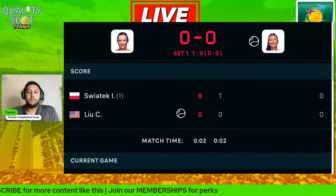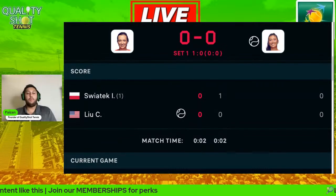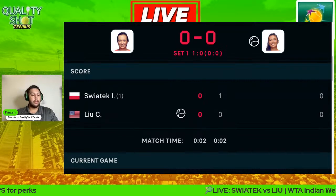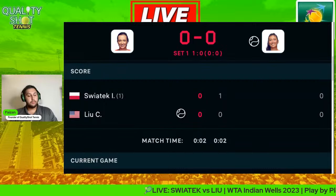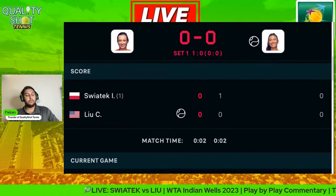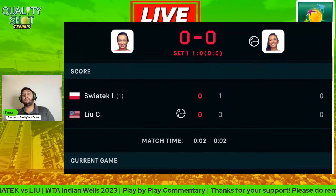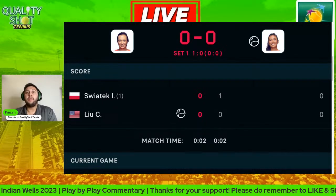Okay, so Claire Liu will be serving here at love 1, looking to level things up here in this second game. Looks like she's a pretty powerful player, the American, and interesting to see what she can bring.